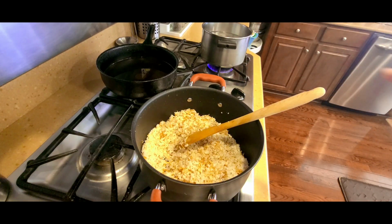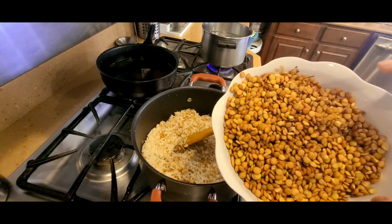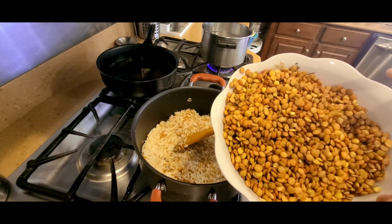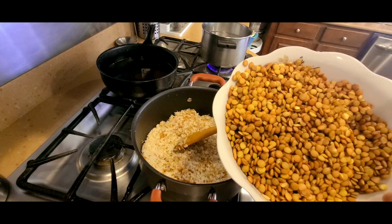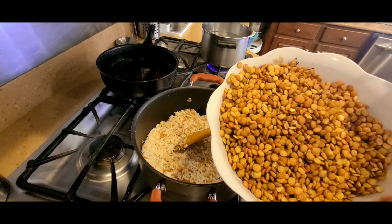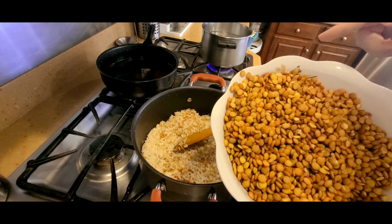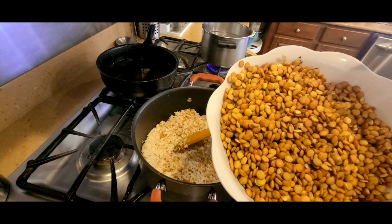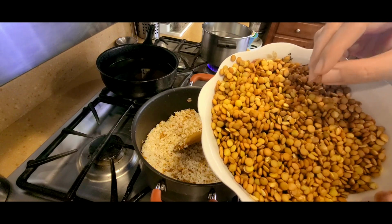And now I'm gonna add the lentil. I'm using brown lentil. It's 1.5 cups of washed and pre-soaked lentil. Lots of people actually cook it halfway and then add it to the rice, but instead I like to soak it instead of cook it and then add it to the rice. This will make sure that the lentil and the rice are cooked together. They both will need almost the same time to be cooked and ready, and the lentil will not be overcooked.